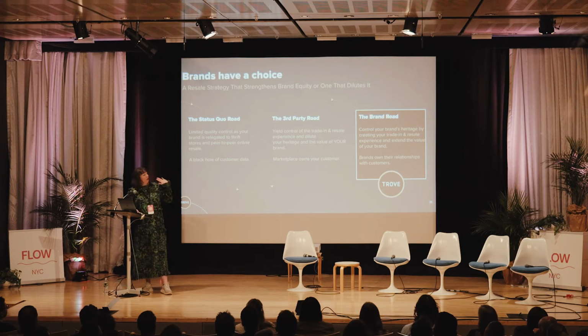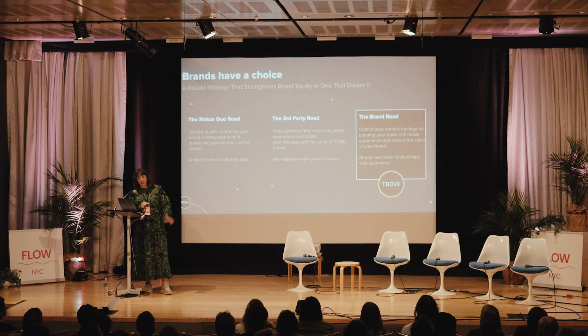This is an overview slide of Recommerce in general, and brands have a choice, and we really see it as three different entities. So the first one is the status quo. This is, think of thrift stores. You have limited or no control of your brand. So there's a black hole of data as well.